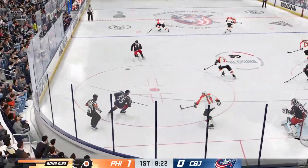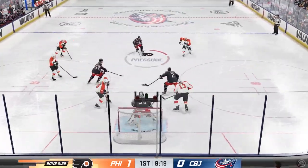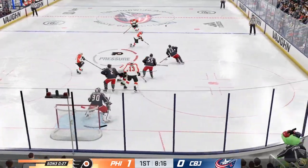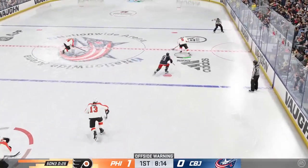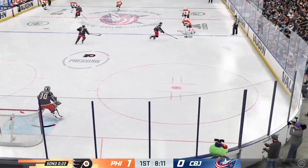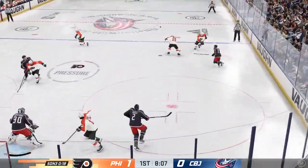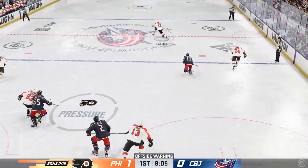Columbus will try to break out here shorthanded. Grabs control of it at the point. Moves it to the middle. Great defensive heads-up play to pick it off. Gets it out of his own end. Angles it over to Hayes. The Blue Jackets have the puck now. The Flyers ready to go on the attack.